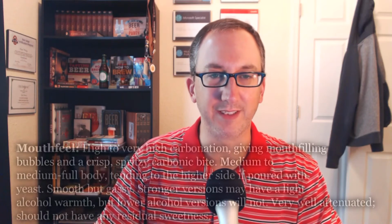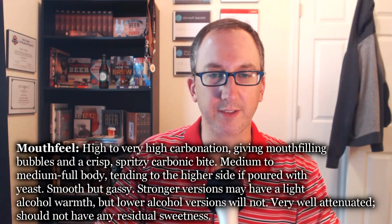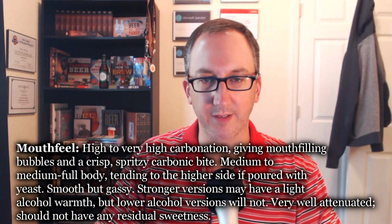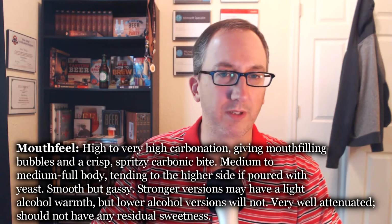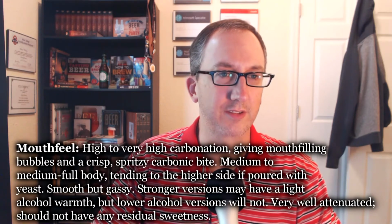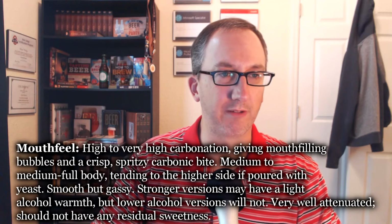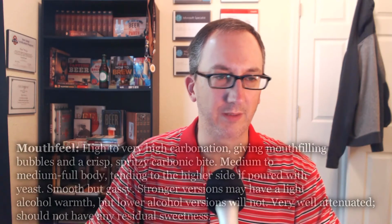Let's check the specs. Mouthfeel, high to very high carbonation, giving mouth-filling bubbles and a crisp, spritzy carbonic bite. Well, yeah, true. Medium to medium full body, tending to the higher side if poured with yeast. Smooth but gassy. I thought it said grassy. Stronger versions may have a light alcohol warmth, but lower alcohol versions will not. Very well attenuated, should not have any residual sweetness. Well, yeah, it's well attenuated, but the sweetness is coming from the oxidation and the hops being long gone. Mouthfeel, I will go 2.